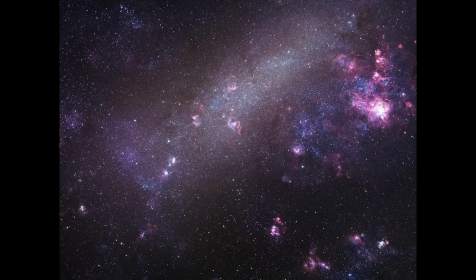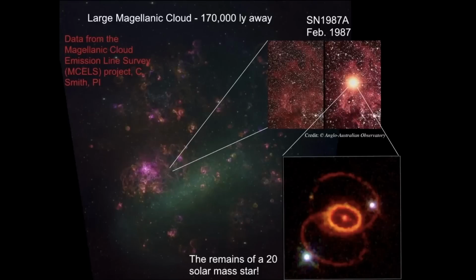And we can see the Large Magellanic Cloud itself in the sky. It's a star forming region. It's a huge star factory. Then we take a slightly different view of it from an emission line survey on the left-hand side. Then we show where this location is in the Anglo-Australian Observatory's image of it. And then we see a Hubble Space Telescope image of it up close.